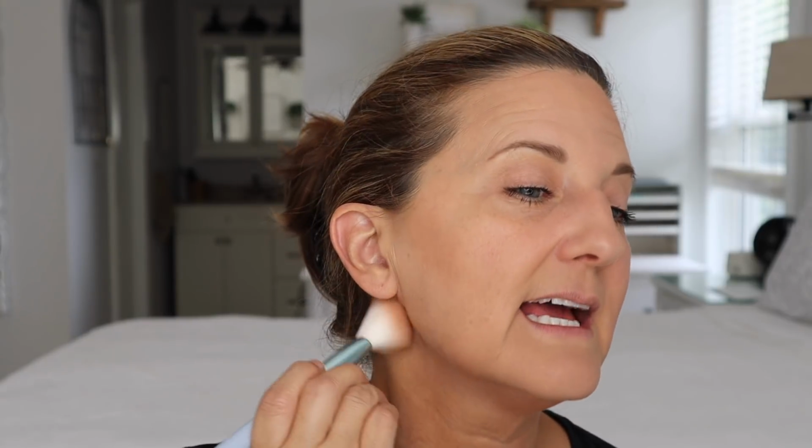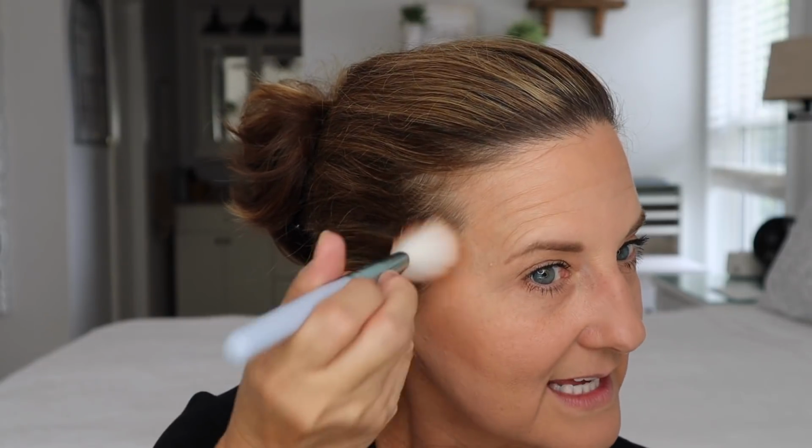Get some up on my forehead. Don't need to do too much because I obviously have a tan. I always do under my chin, kind of try to hide the loose skin area, and right along my chin line to give it more of a chiseled look. And then I do my temples a little bit because that tends to be a little bit lighter.